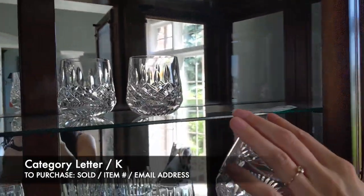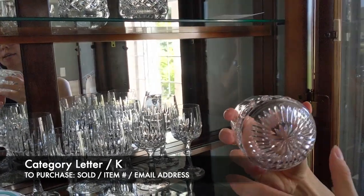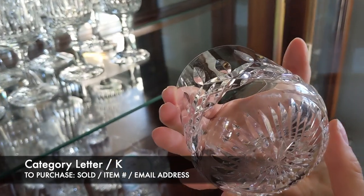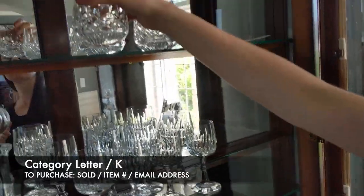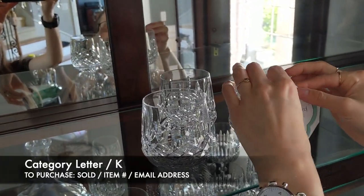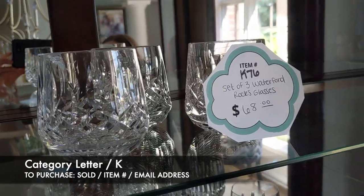So I did check again. There's no chips or cracks along the top there. And then the signature right here. Might be kind of hard to see, so I'll let you. Can you see that? Awesome. Okay, great. So there's going to be a set of these, and they are the Lismore pattern. So for all 3 of those, that's going to be $68, and that's going to be item K76.